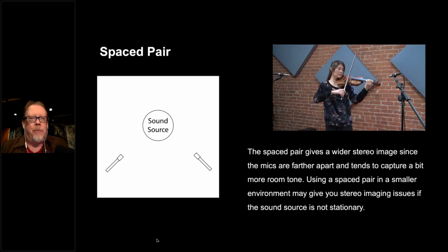The movement of the musician, I didn't really think about this until it actually happened during my recording. The woman, as she was playing, was kind of swaying left to right, just the movement of a normal violin player. And in the recording, I'm actually hearing a movement from left to right. So the imaging was kind of moving, which maybe you want, or maybe you don't.